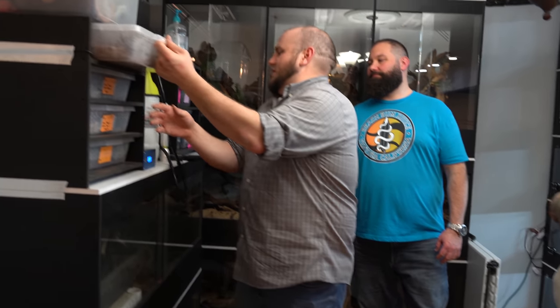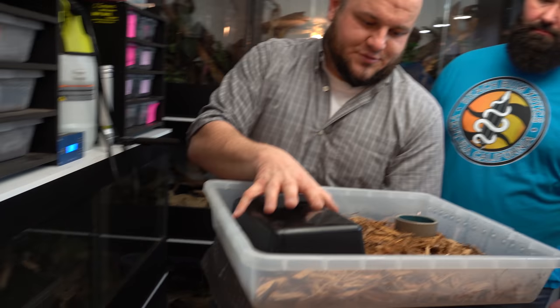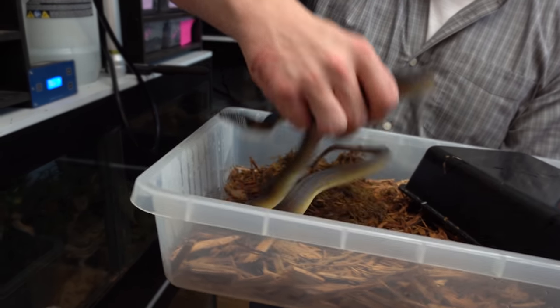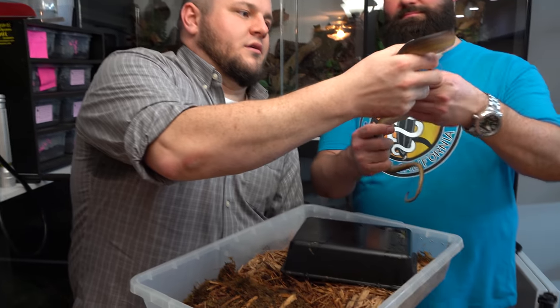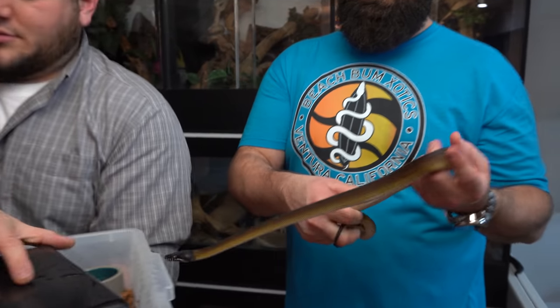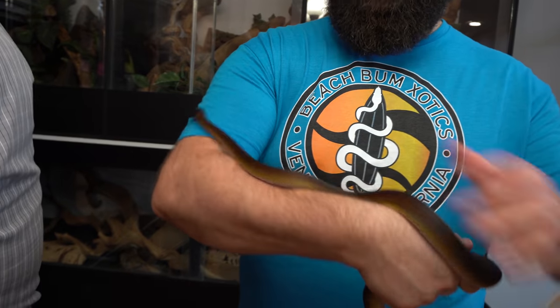And then this is another white lip. This is a captive bred male. So he's pretty cool. I just got him in this week, traded with somebody. Oh, I know you're spazzy, but you're actually not that bad. So yeah, you can hold him. He's twitchy, but he hasn't tried to strike or anything. He's like, you took me out of my home.